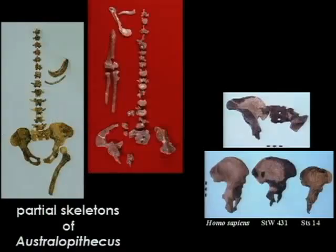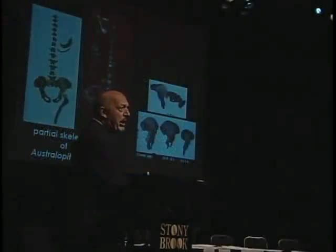We also find partial skeletons. This is the one that Broom and Robinson found in 1947. So Broom was very happy because he got his wish. He found the pelvis, and it showed that Australopithecus did indeed walk upright.